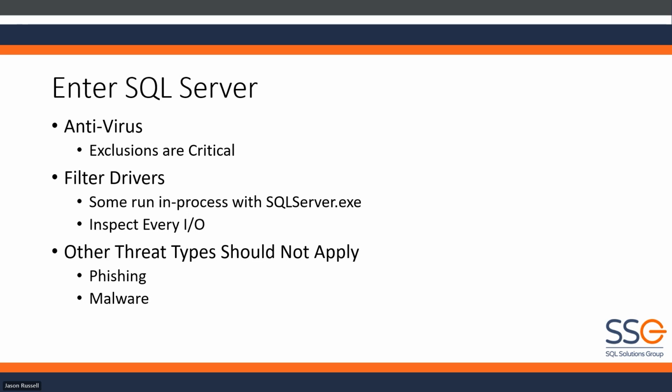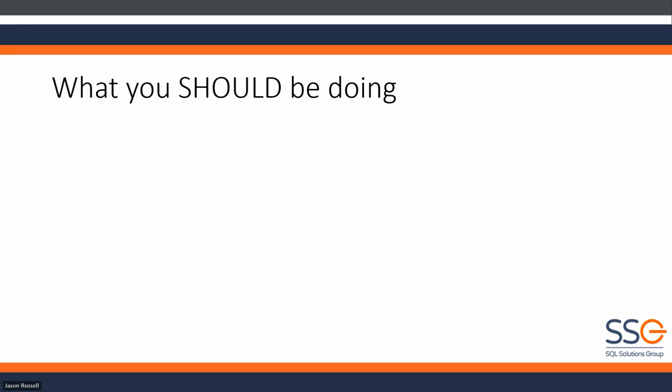If you think about that host of threats that we're trying to find and detect for endpoints, laptops, phones, tablets, the opportunity to have those kinds of things happen should never exist on a SQL Server. Okay, so let's move on to what you should be doing.